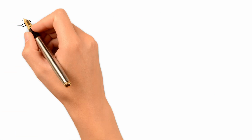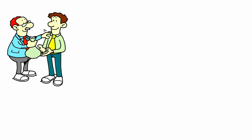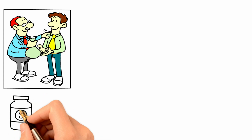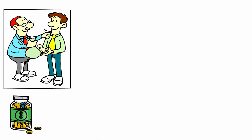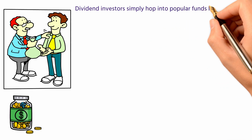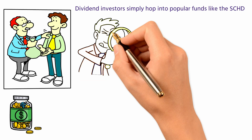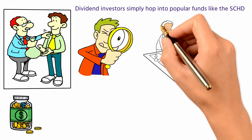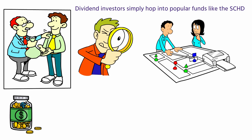Stay tuned. If you're a fan of investing, surely you've heard about ETFs, or exchange-traded funds. These are unique types of investments that give you monthly or quarterly dividends based on your invested account. However, most first-time dividend investors simply hop onto popular funds like the SCHD without doing proper research into other possible high-performing funds. This is why many have passed on the DGRW despite its huge potential and phenomenal performance history.